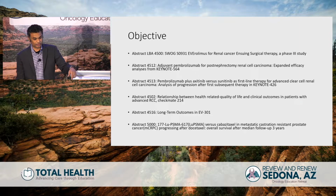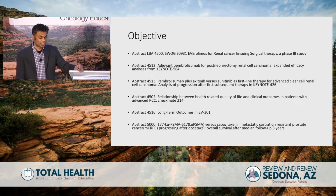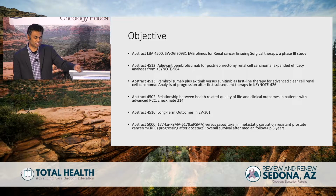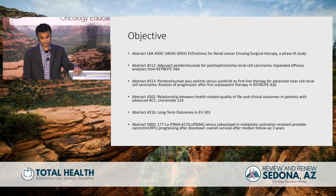A little bit on health-related outcomes and quality of life in advanced renal cell cancer, long-term outcomes in bladder cancer based on the Enfortumab Vedotin data from EV301. And then the last abstract is kind of the newest target in prostate cancer using lutetium PSMA, comparing it to cabazitaxel based off of the TheraP trial.